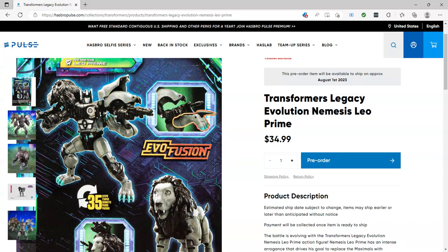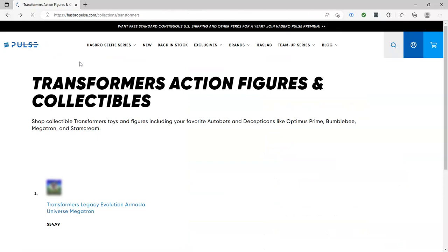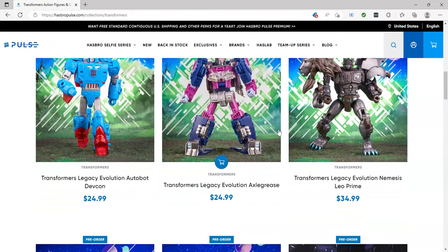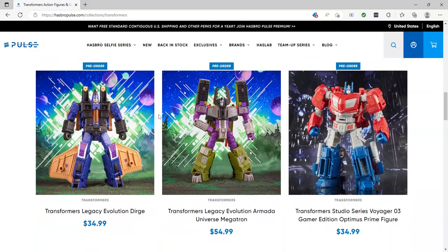That's just my opinion. I'm always down for a really good Nemesis or Evil repaint. That's just my opinion, but I really like that. And that one's still available for pre-order if you want to pick that one up. So we're actually moving on to some really interesting figures. I'm actually going to discuss the package refresh.